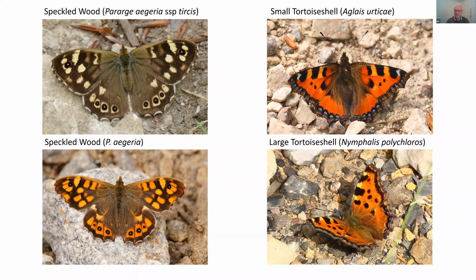Curiously enough, although they look very similar, they're not of the same family, and in fact, the only relative in the same family of large tortoiseshell is a Camberwell beauty, which looks completely different.